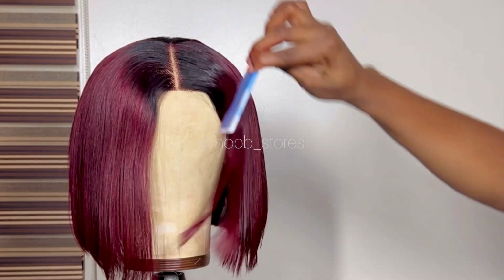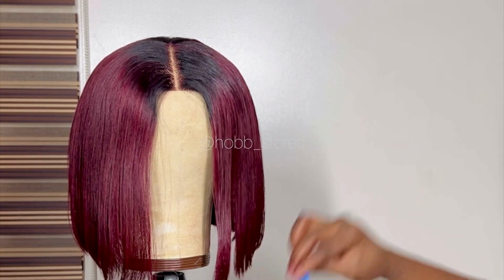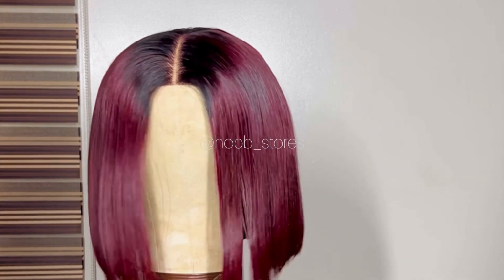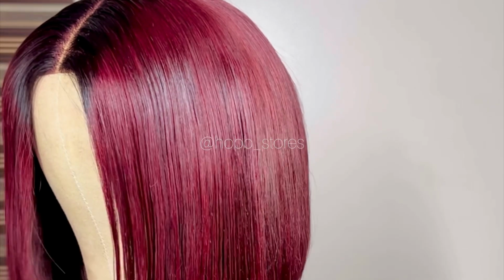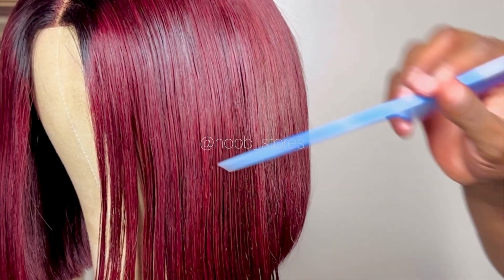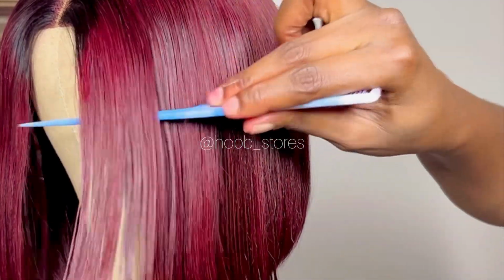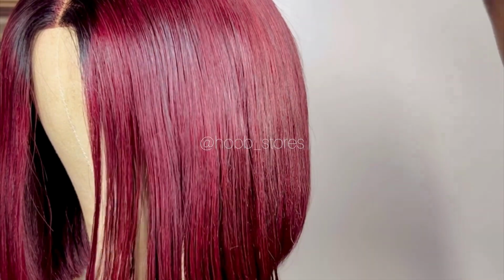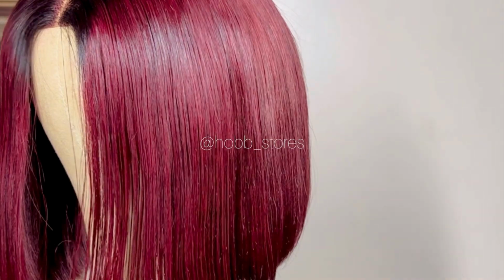And after applying the hair oil on the left part, I went in to comb out the hair. As you can see, the part where I applied the hair serum is free and normal, while the part where I applied the hair oil is looking clogged. So it's clogging the hair together. That's the number one difference. The hair oil will clog your hair together, while the serum will give your hair its natural feel.